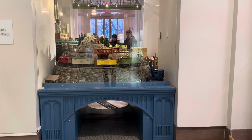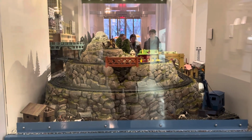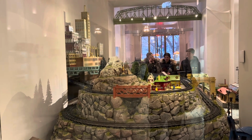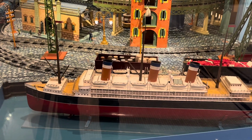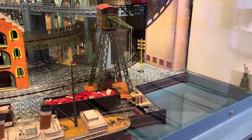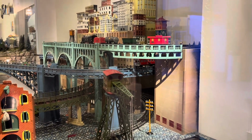When I visited, it was on a weekday, late afternoon. It was not very crowded. I'm not sure what it's like on the weekend, or if it does get crowded. I'm sure after the holidays, it's not crowded. Again, the big layout. There's the little Statue of Liberty in the harbor there. Kind of a fun little cameo.